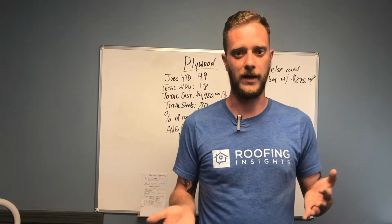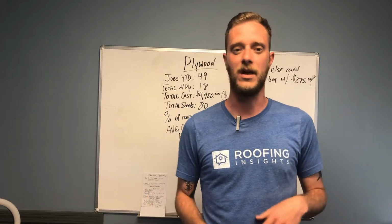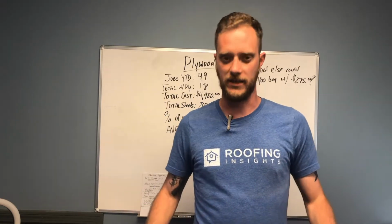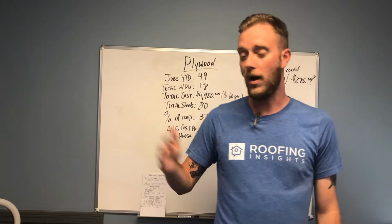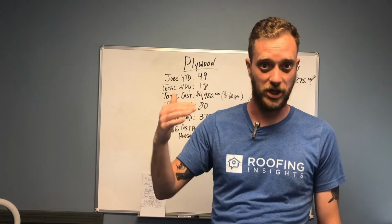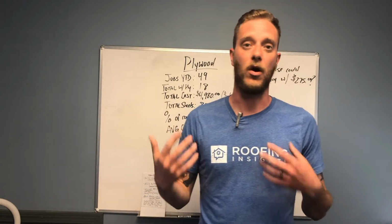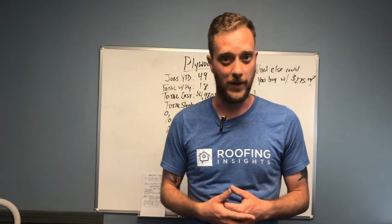So slow leaks are just that. They're slow, right? You're not going to see them right away. They can take a long time, sometimes years, before they show themselves on the interior of your home. All the while, unknown to you, it's causing damage to your roof, to your sheathing, to the rafter tails, whatever it may be, and you have no way of knowing about it.